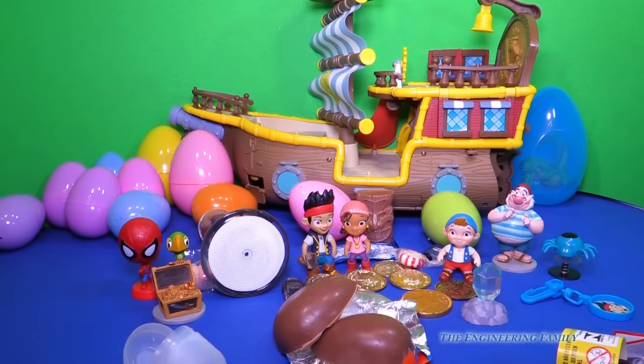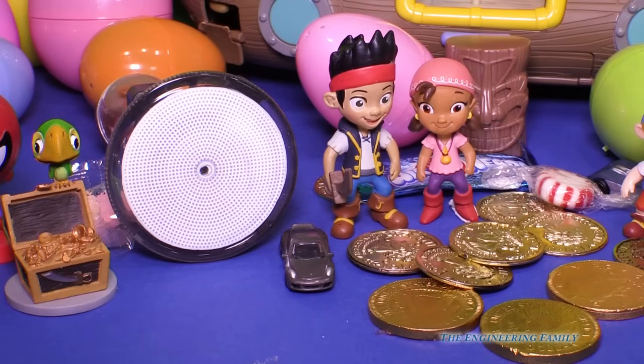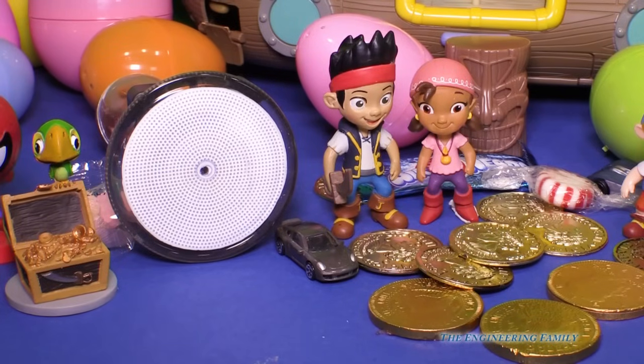That wasn't behind the exciting egg. I think it was really exciting. There, we've got the car right next to Jake. I bet he's going to be real happy about that Porsche. What do you think? Yep. He'll be able to drive. I think he's a little bit too big for it, though. What do you think? Yep, that's what I was going to say.